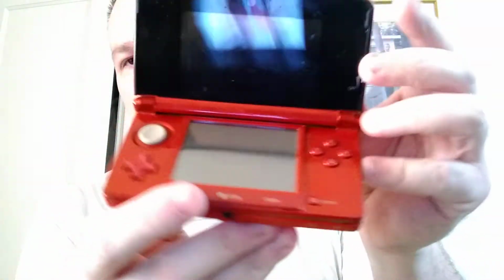Next, if you remember on Saturday, I got the Nintendo 3DS. It still works, no cracked screen, no nothing. Everything works. The only issue is it doesn't have a power cord. It had a little bit of battery in it, so I was able to test it. It does work, and it does not have the stylus pen. And I sold this for $42.99.